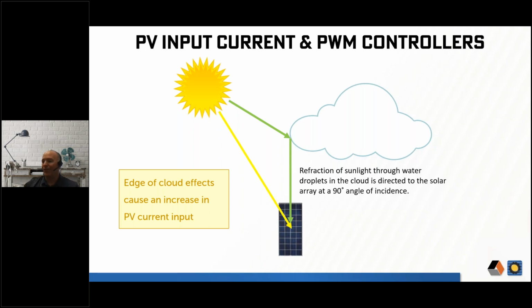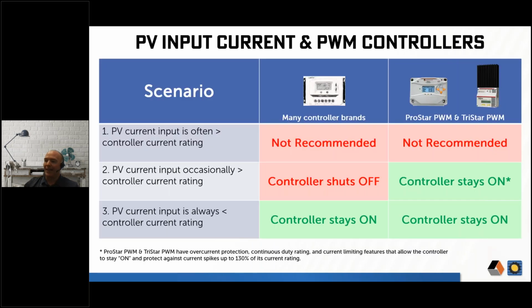The ProStar and TriStar will continue to operate at up to 130% of their charge current ratings without shutting off. So taking a look at the next slide and continuing where we left off, you can see that the Morningstar controllers in row 2 of this table continue to charge and harvest this very high energy.